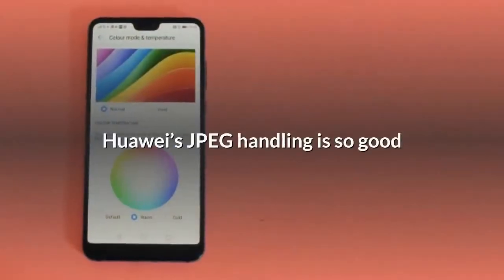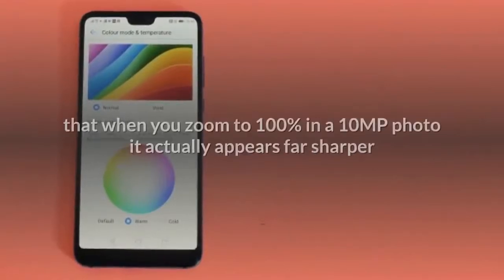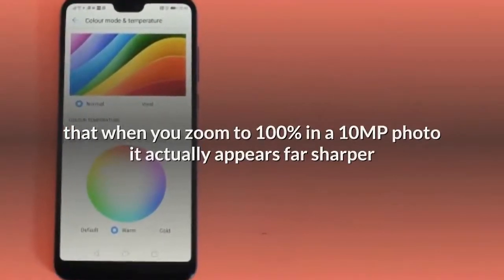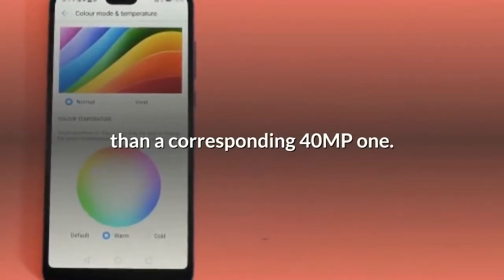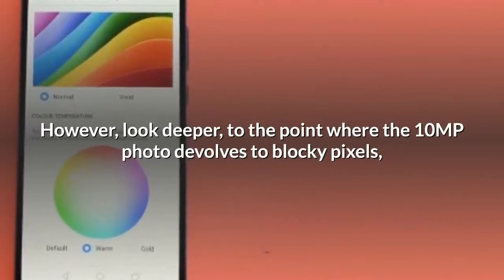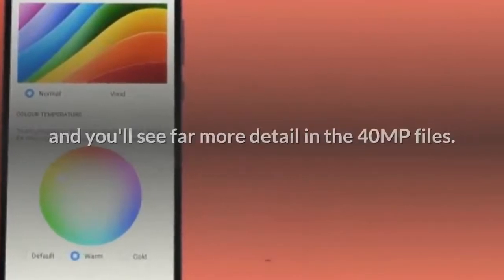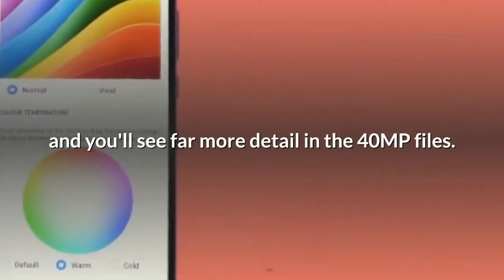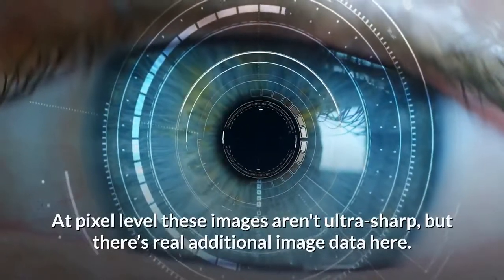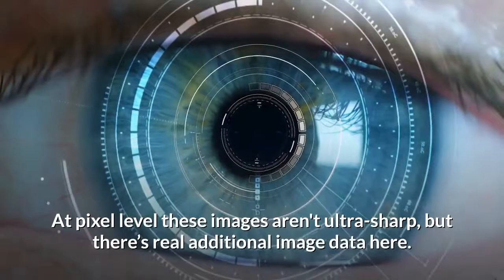Huawei's JPEG handling is so good that when you zoom to 100% in a 10MP photo, it actually appears far sharper than a corresponding 40MP one. However, look deeper, to the point where the 10MP photo devolves to blocky pixels, and you'll see far more detail in the 40MP files. At pixel level, these images aren't ultra-sharp, but there's real additional image data here.